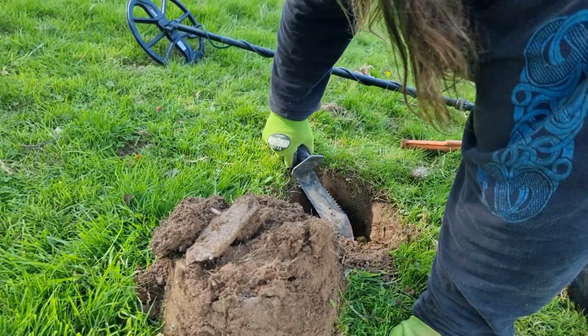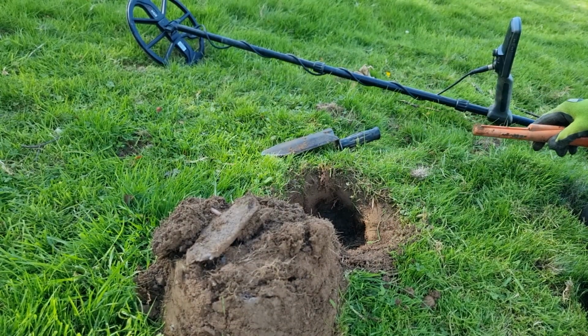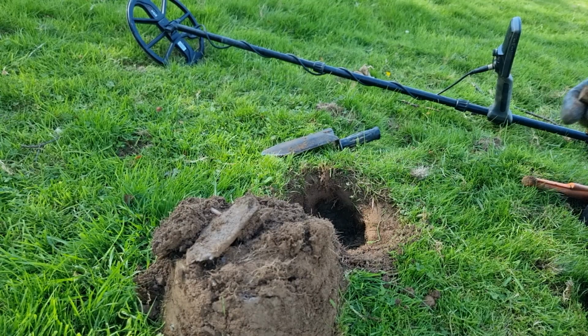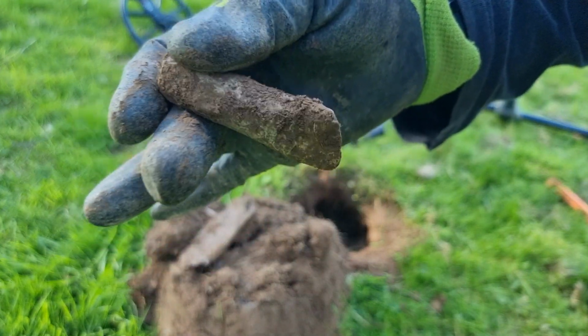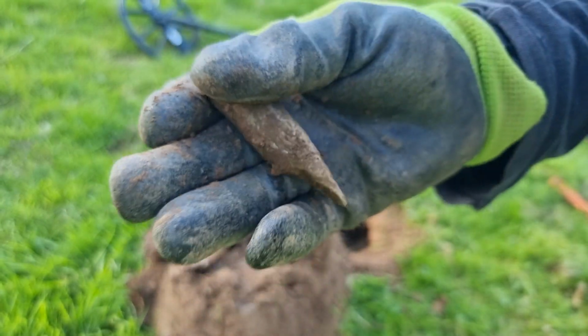Piece of lead. Yeah. Unfortunately, just a big piece of lead. I was really hoping for something better than that.